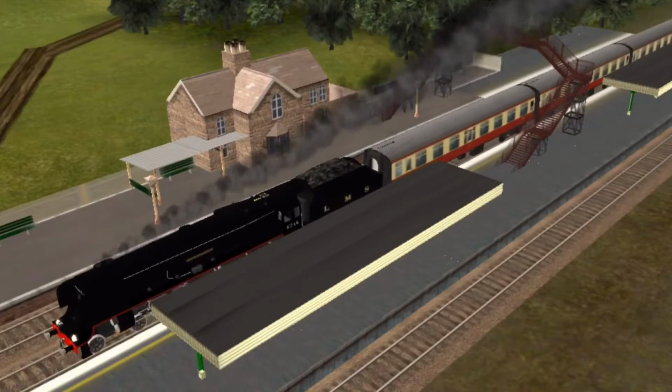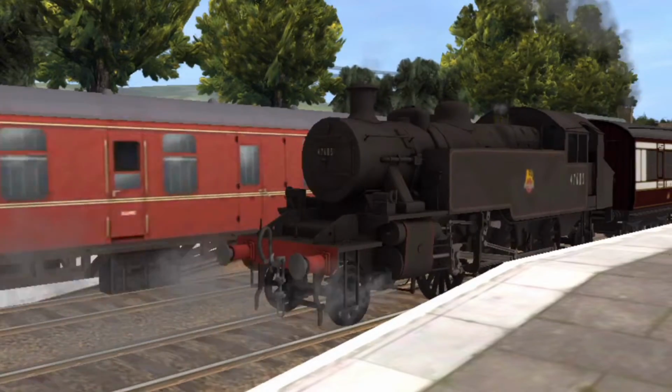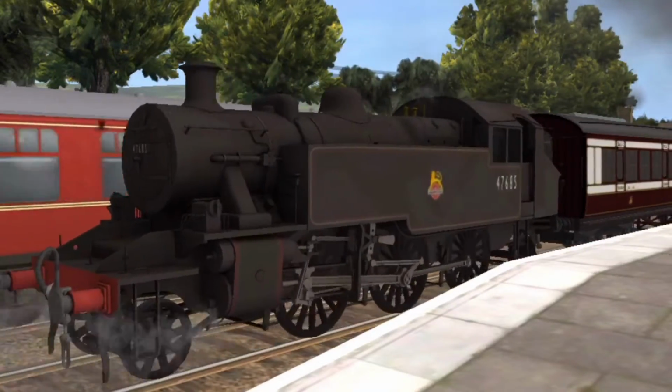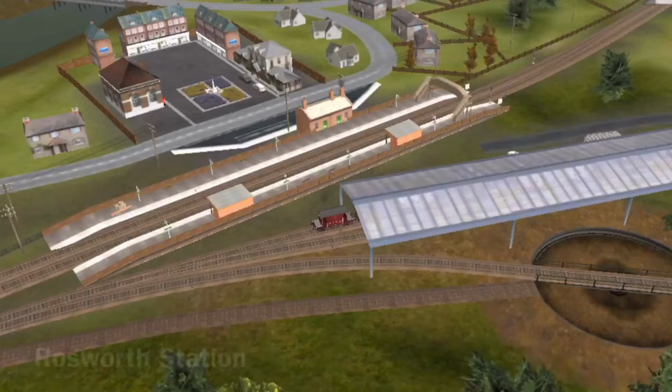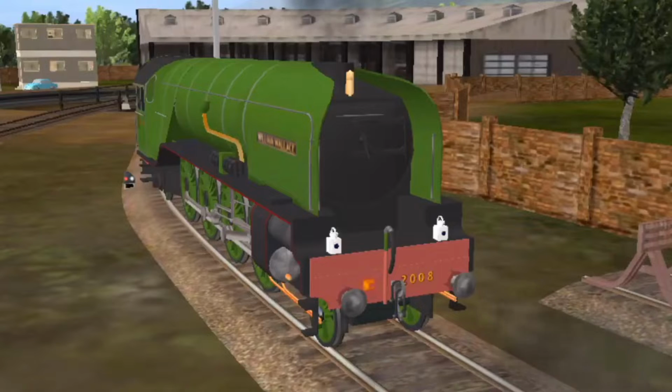Well, for non-stop commuter trains, the service has to stop at fewer stations than the stopping or local passenger trains. One of the extra stations that the non-stop commuter train has to stop at is Rosworth Station. Yes, I know that. People might be thinking, why isn't Rosworth Station the start of our line?